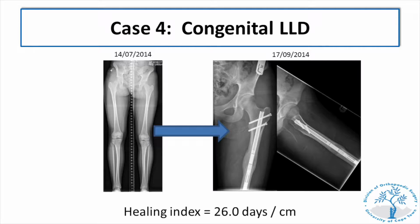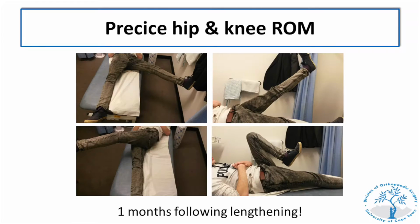There's an example of congenital lengthening. If you just note the dates there of the x-rays, these x-rays are 2 months apart, showing very good regenerate and a very low healing index. So anything under 31 days per centimeter in leg lengthening is considered very, very good healing when it comes to healing index. And this is the same patient 1 month after completion of lengthening with excellent hip and knee range of motion.